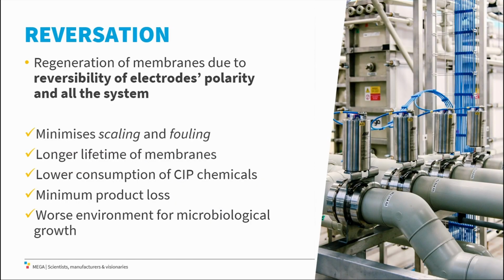I've just mentioned changing of polarity during the process after each batch. This operation we call reversation. It means that you change the polarity of electrodes after each batch, and thanks to this you minimize scaling and fouling, and you prolong the lifetime of membranes. Also it works like CIP during a day. It means that you can also lower consumption of CIP chemicals, and the product losses are minimized due to the good timing of all the process.